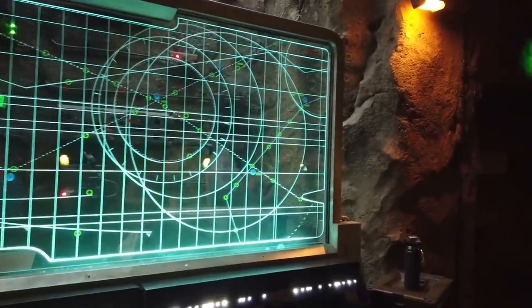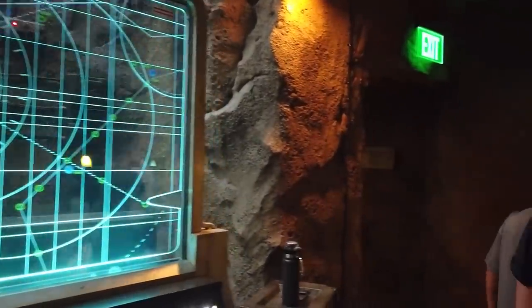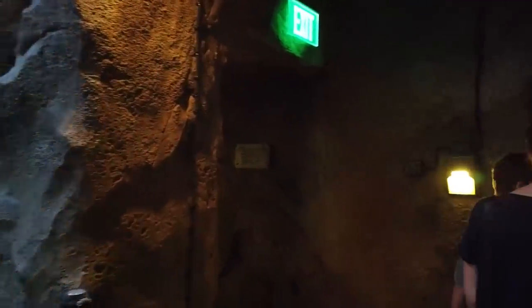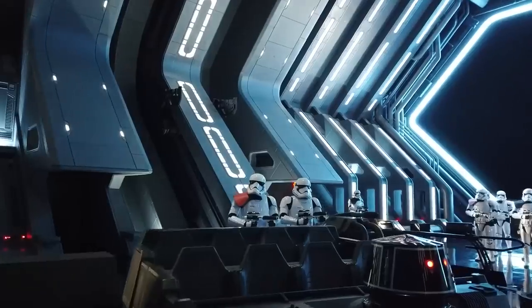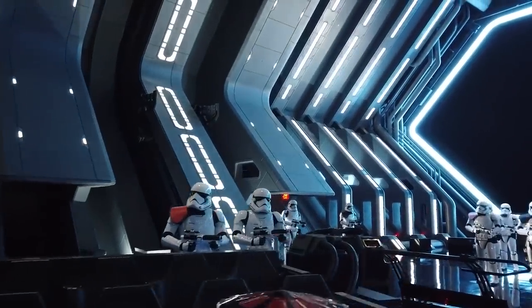A couple of things of note in the standby queue, we didn't see it today, but you can actually see that water suit that Finn ends up wearing in the new trilogy. You also see, if you look through the cargo cages, different helmets and masks and things that the Resistance has worn before. This moment literally never gets old.